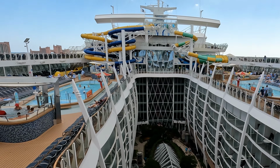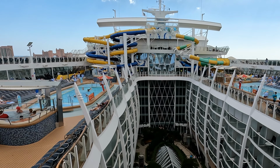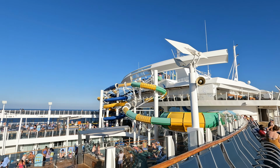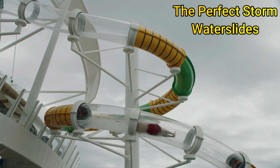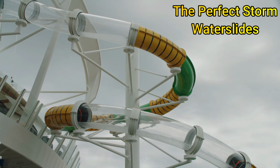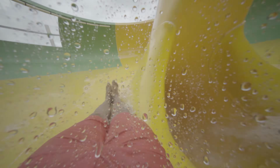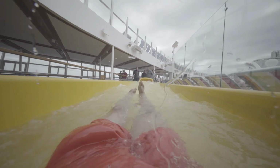If you have older kids who've kind of outgrown the Splash Away area, or maybe you're just a kid at heart looking for an area to enjoy, don't worry, Royal has you covered as well. If you're looking for a rush, they have the Perfect Storm water slide, where you climb up to deck 18 and rocket down this water slide with a clear tube section that gives you a view 3 stories down, back down to 15. Get shot out into this giant bowl before being flushed back down to deck 15. This water slide is so much fun, and whether you're a kid or an adult, you will enjoy this.